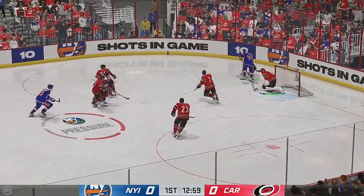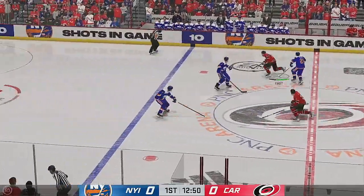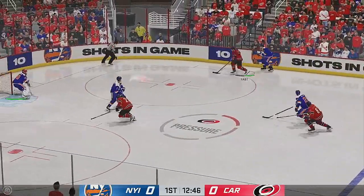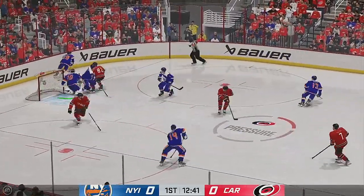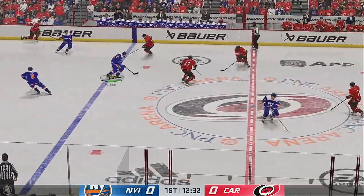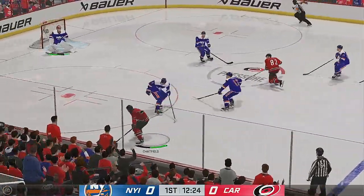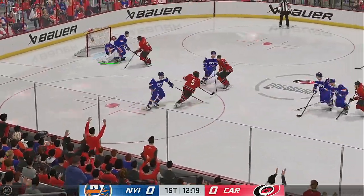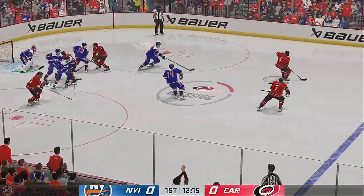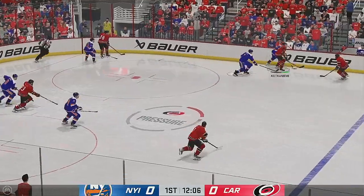The call on that play. Grabbed along the board by Chatfield. Streaking into the attacking zone for the right. Sends the pass in front. And that's intercepted. Slides it up to Barzal. And now he moves it to Horvat. Coughs it up at center. Sends a pass over. Here's a blast. And that doesn't reach the net.